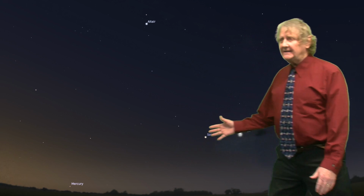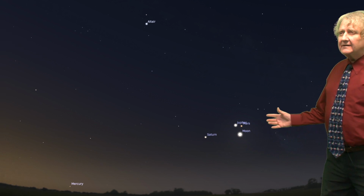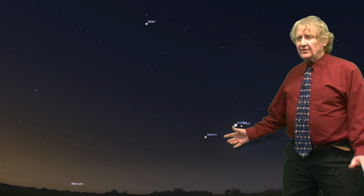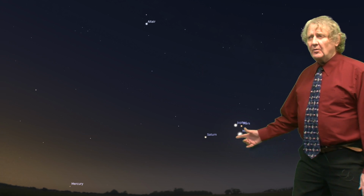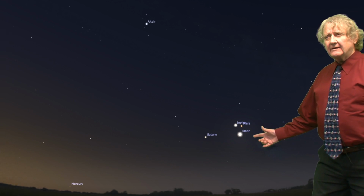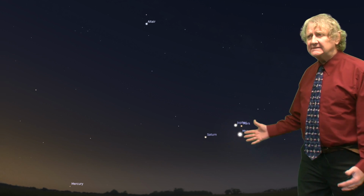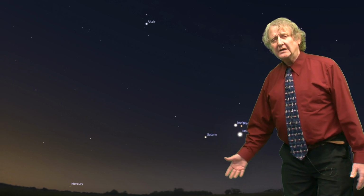But the talk of the town, so to speak, is these guys here. You've got Jupiter, Mars, and Saturn. And the reason I chose the 18th is so that you can catch the view with the moon in the same frame. So what a great picture. You've got 3 planets and the moon on March 18th.